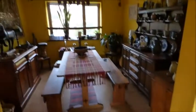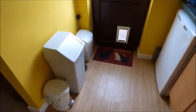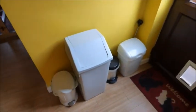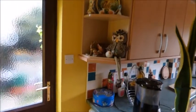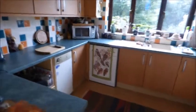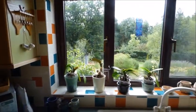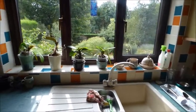So, pretty standard kitchen. What I like about it is that it opens out into the dining room, so when you have friends over, you can talk and chat and have fun in the kitchen. Cat Flap, Barnabas, who likes to go in and out, are many different types of bins for composting and recycling and glass. And yeah, just knickknacks everywhere, mostly gifts from friends and from family. And our lovely blue and orange tiles. Very 80s, but we liked them, so we're keeping them. The most wonderful view of the garden when you're doing the dishes.